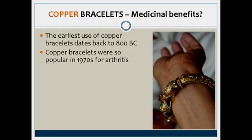Subsequently it was also used in India in 800 BC, and copper's medicinal values have been thought to a large extent to have helped even people with arthritis, and a lot of people used to wear copper bracelets.